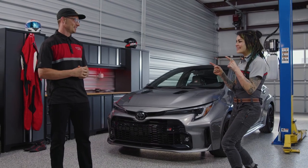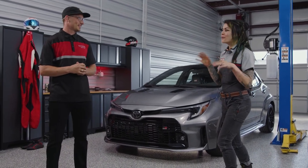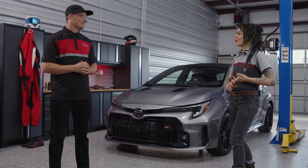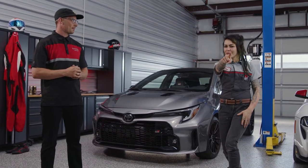So what you're saying is, there are a million different ways that I can seem like a better driver in this car. So whether we're going on dirt or snow or the track, or if you're just going to get groceries or something like that, there's a mode for you.